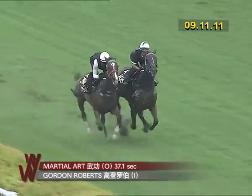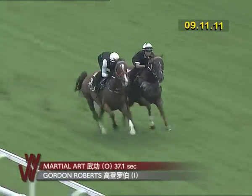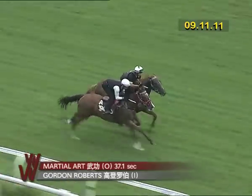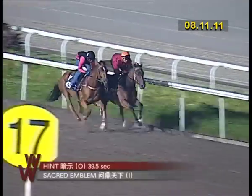He's on the outside, Martial Art, with Maria in the saddle working strongly. On the inside, we've got Gordon Roberts with TH Co. Good pick-up ride for young Co in our big domestic Group 1 here. So Martial Art just working a touch better. Both horses have travelled well in that gallop.